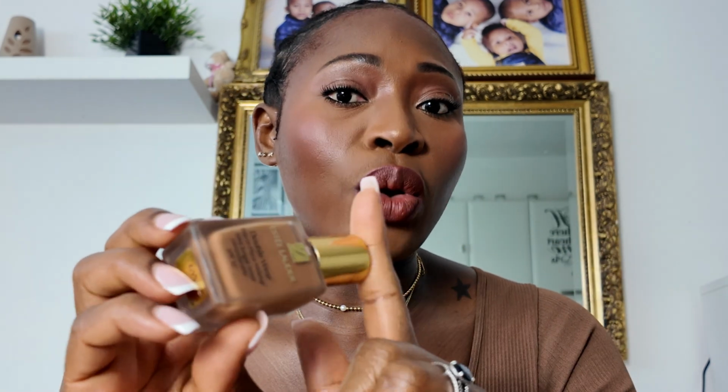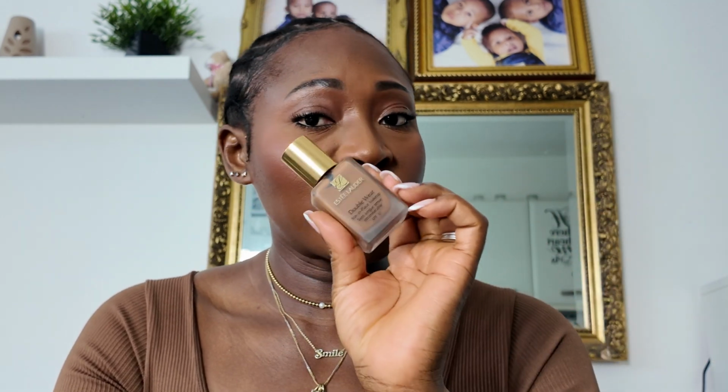Recently, I mix it with another lightweight foundation and use it. It gives you a flawless finish. If you are looking for a full coverage foundation and you haven't tried this, look no further. Try this foundation. It's really good. So this is the Estee Lauder Double Wear Stay in Place Makeup Foundation. This foundation is really, really good.